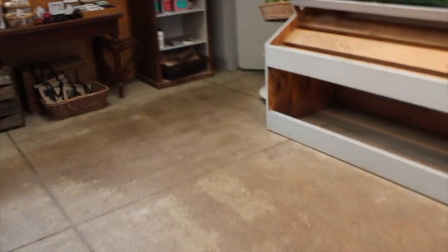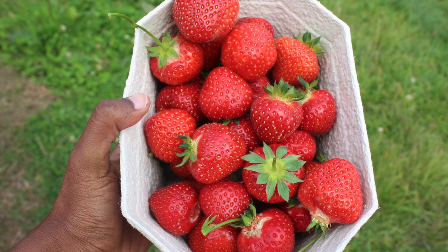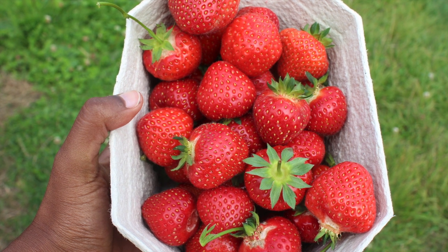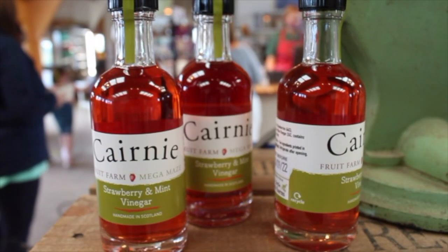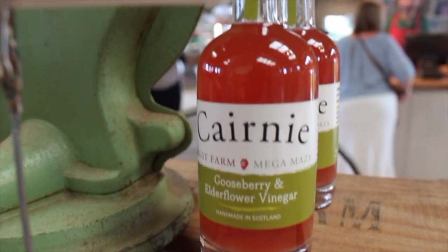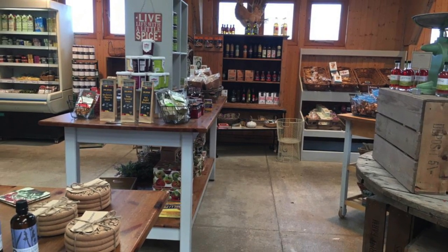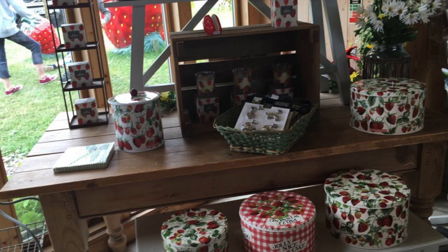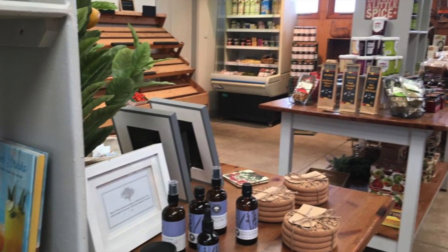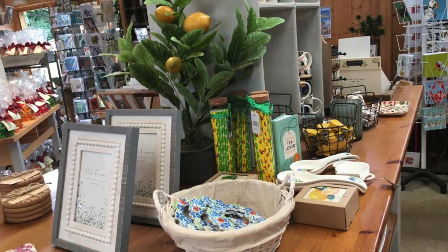This is important. So this at the back of the shop, if you come perhaps too late to pick your own fruit, there's baskets of fruit that you can buy at the back of the shop. Cairnies also make their own products, such as these bottles of vinegar that you can see now. I think the shop was decorated so well. I just wanted to show you some photos of things that they had there and how they displayed it. I think it's a really nice shop. Make time to spend in the shop as well as the fields outside picking the fruit.